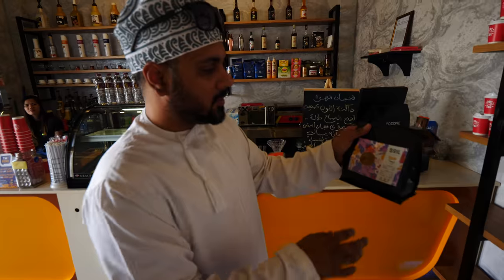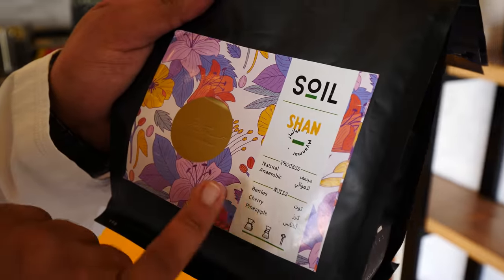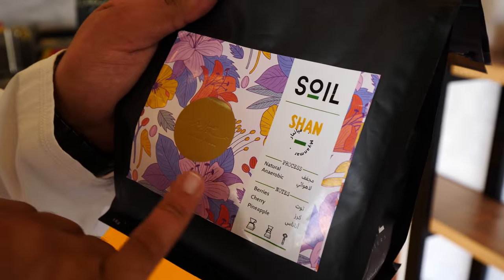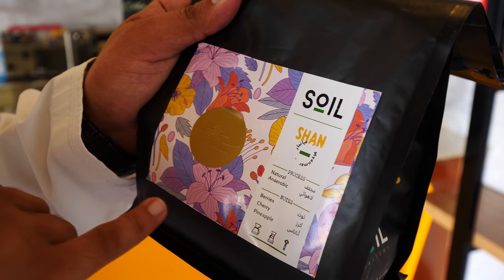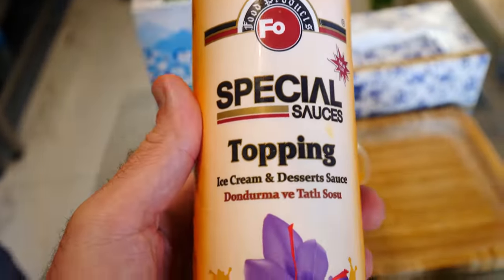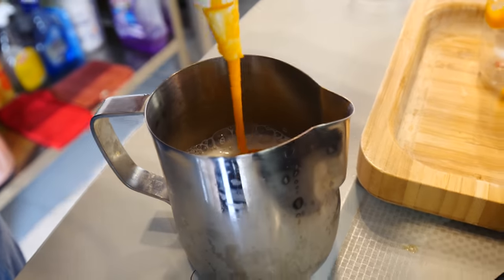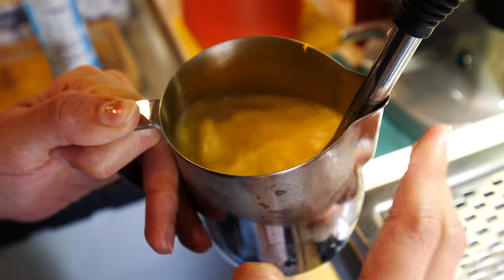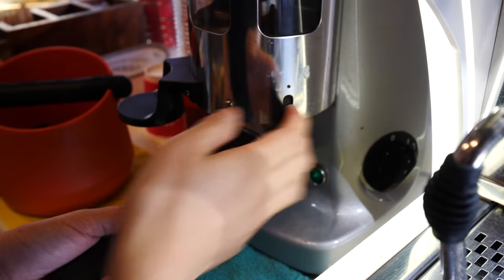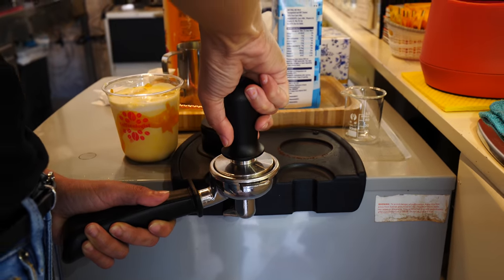Oh, wow. It's amazing. Where's this from? It's called Shan from Myanmar. It's naturally Arabic. Okay, and it is noted with berries, cherry, and pineapple. Pretty cool process to make this saffron latte. So they put saffron like cream all over the glass, then they mix in the milk with saffron, then they make it hot, and then they put more milk, so cold and hot milk, then they add a shot of espresso, and that's it.